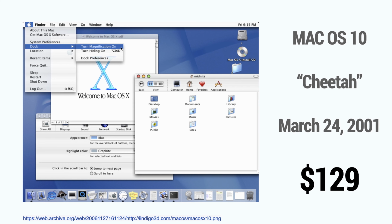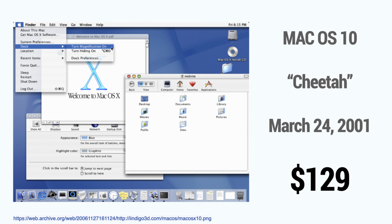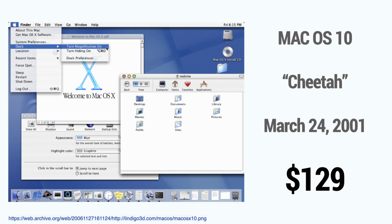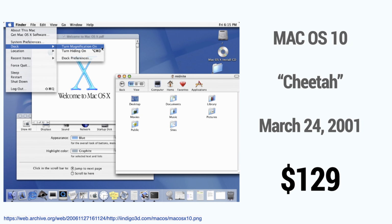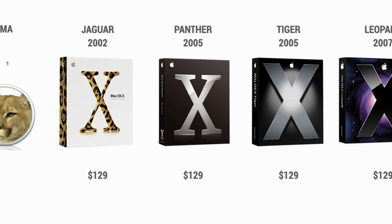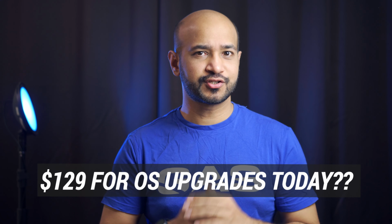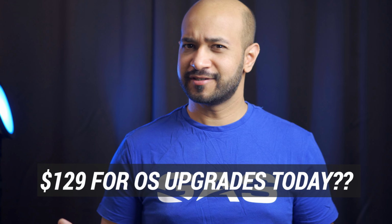macOS as we know it today was released for the very first time on March 24, 2001 for a price of $129 with the code name Cheetah. Consecutively, Puma, Jaguar, Panther, Tiger, Leopard were all priced at $129. Can you see yourself paying $129 for a yearly software upgrade? Well, I personally don't think so.